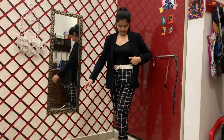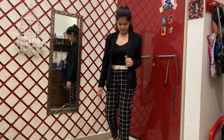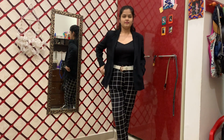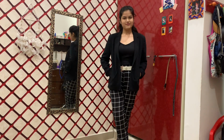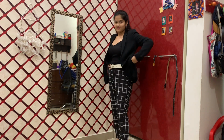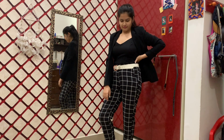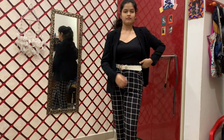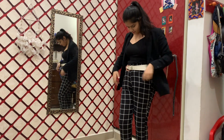Now for our last look, I decided to go more formal. I wore the black dress as a black top, and on the bottom, I wore some checkered pants on top of the dress. Lastly, I wore a black blazer with the whole outfit and a white belt that beautifully contrasts this whole look. I also tied my hair up in a high ponytail and wore some classic black heels.